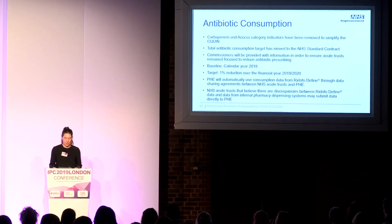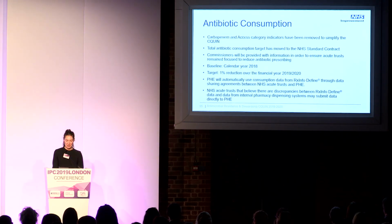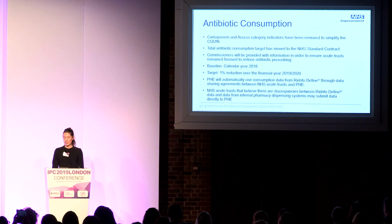So you might be asking, well, where have all the antibiotic consumption indicators gone to? So the carbapenem and access category indicators have been removed to simplify the CQUIN, and this was very clearly stated by NHS England. So if we were to have an antimicrobial resistance CQUIN for the next financial year, we had to significantly chop down a lot of the indicators. We've managed to retain total antibiotic consumption because we felt that was the most important component out of those 3 consumption elements, and that has now moved to the NHS standard contract.